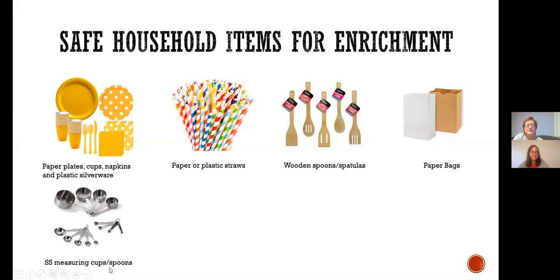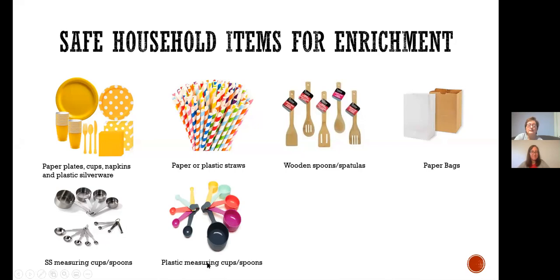Here we have stainless steel measuring cups and spoons. You can make your own jangle toys. A lot of birds, they love their bells, they love their noises. You can make your own here with these things. You can also use the plastic version. Again, choose the thicker ones. They hold up better, and I would say the plastic would be fine for, well, again, you have to know your bird. Usually your Amazons and grays, they'll hold up better. Your macaws and cockatoos will tear those up in a heartbeat.